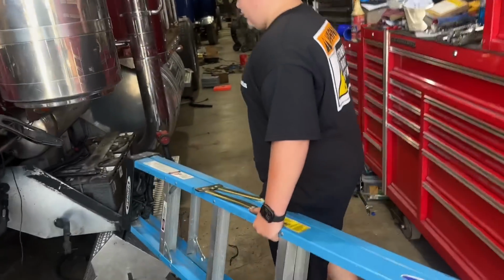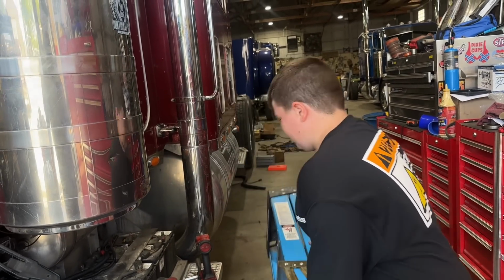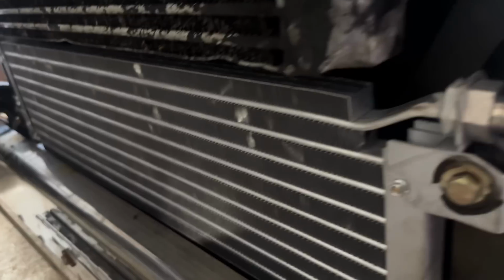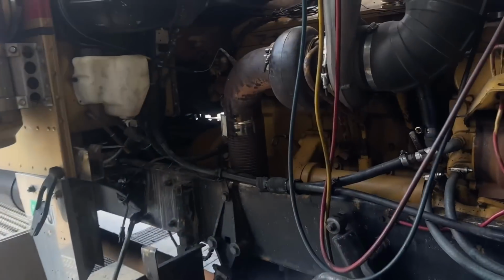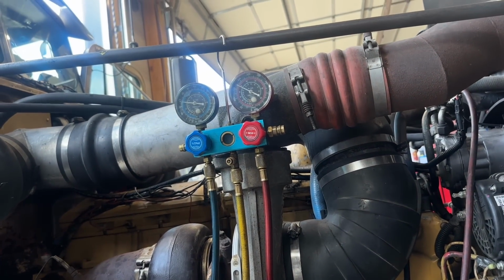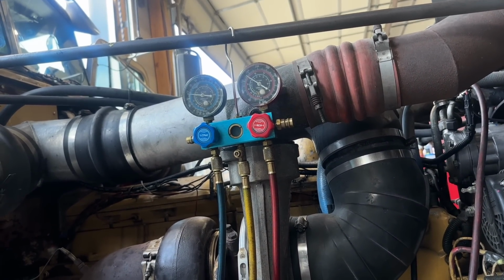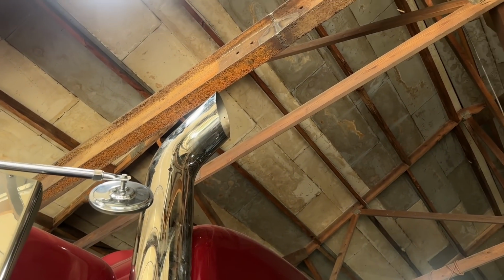What do you think, Brax? We gonna hear this thing rumble today? Through the pipes. I wanna hear it through the pipes. Alright. Beer bill's back here for some AC work, and put a new condenser. First pop is on. That is looking good, guys.